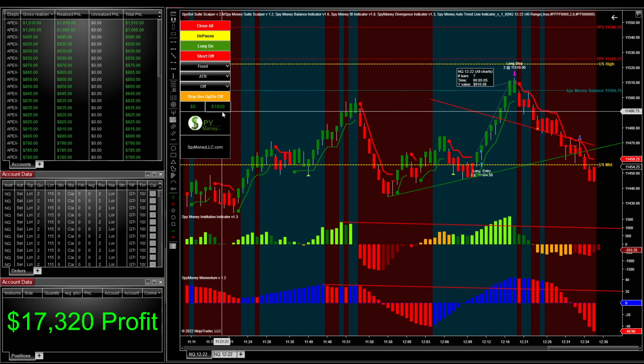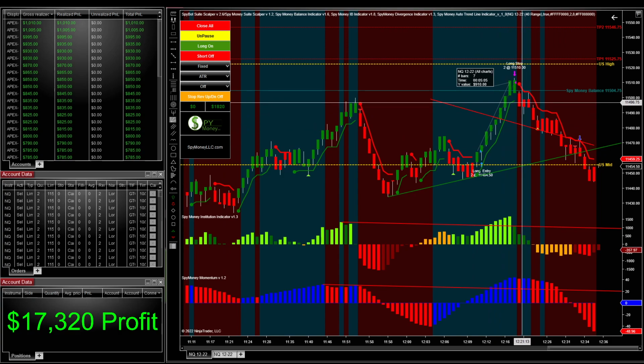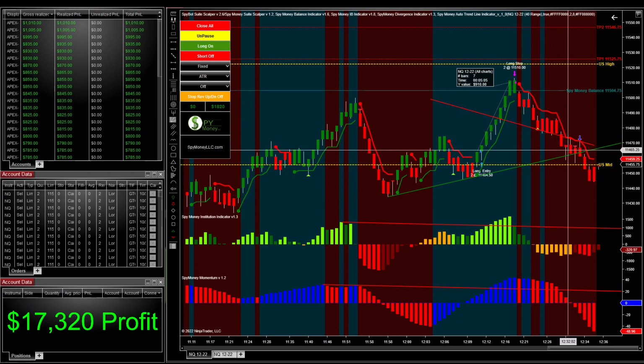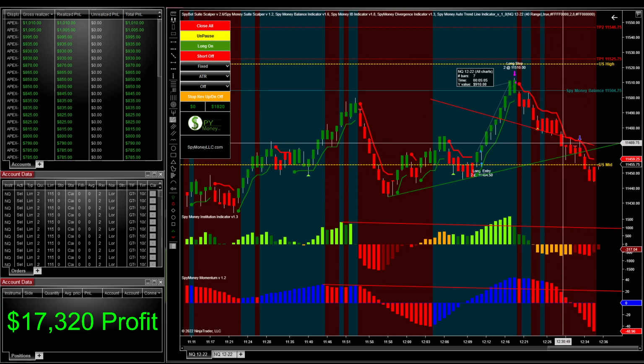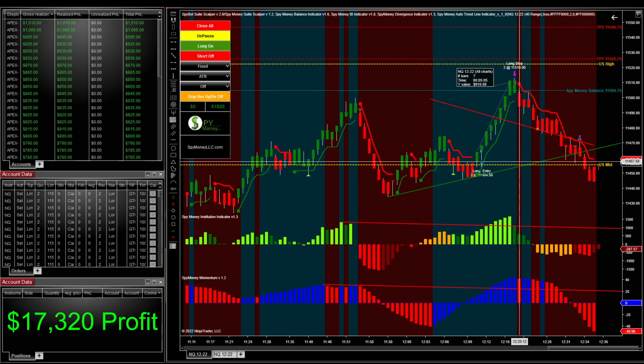Now this one trade was $1,820 just on one trade. So this trade right here, if we would have taken this short, this would have been actually more than $1,820 for this one right here. So you can have a lot more trades than what we take, but you don't want to get greedy.